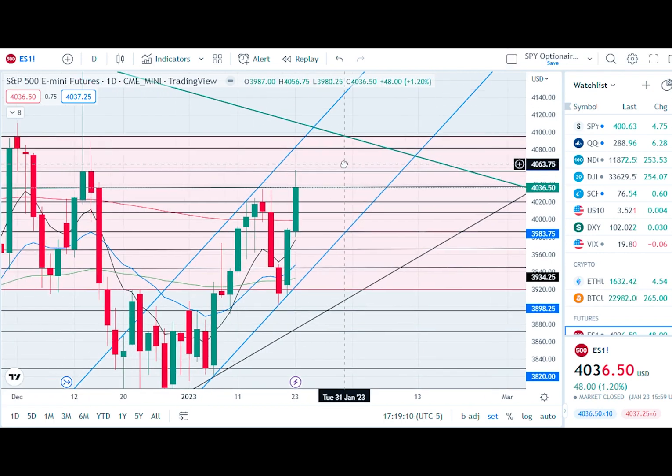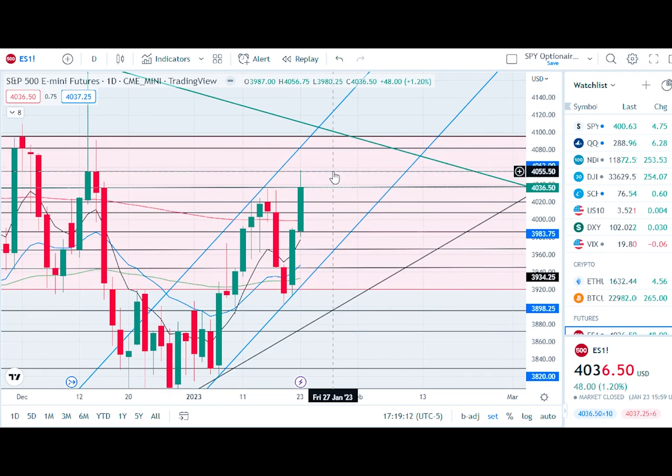Next major resistance to watch is this 40.55, which is the resistance from the December CPI right here. We did hard reject that today, so bulls are going to want to get over that tomorrow. And then from there, we got to look at 40.80, and then finally 40.95 is going to be the major level to watch. Support-wise, 39.85 is the biggest level to defend, which is going to be that daily AEMA.